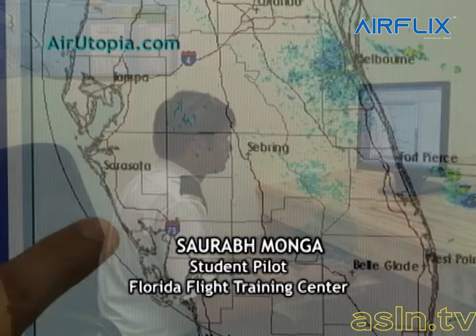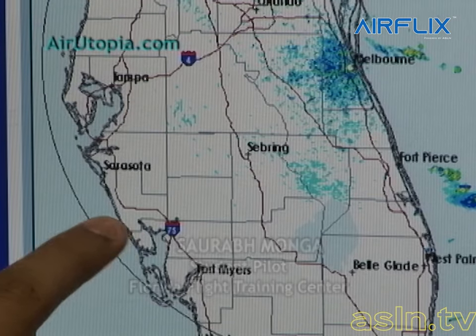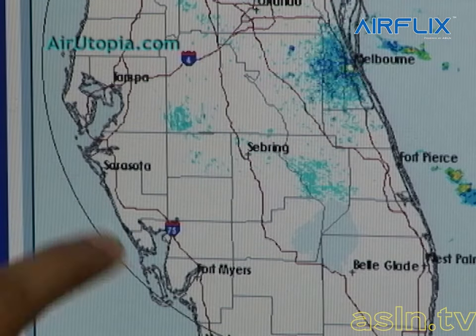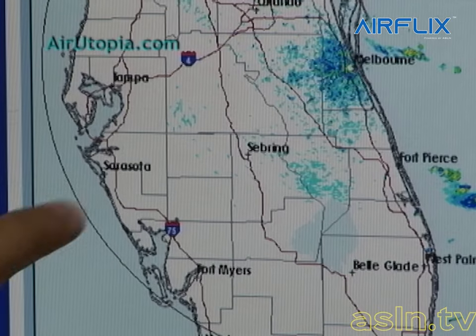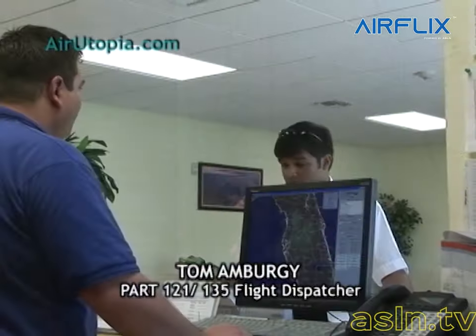The flight school is about 22 miles south of Sarasota, Bradenton, between Sarasota and Fort Myers. So we have two airports right around us for good practice of control towers and approaches when we are doing our instrument flight.